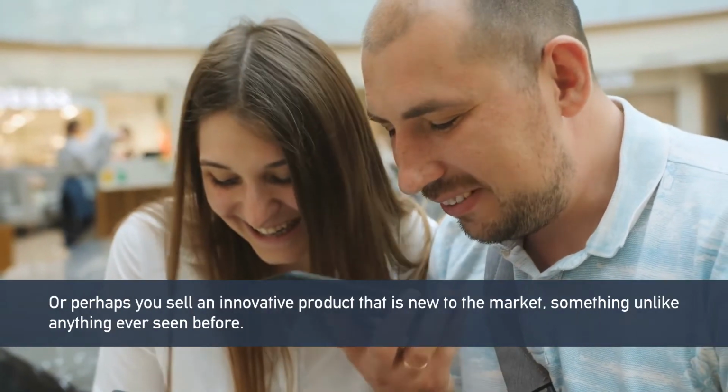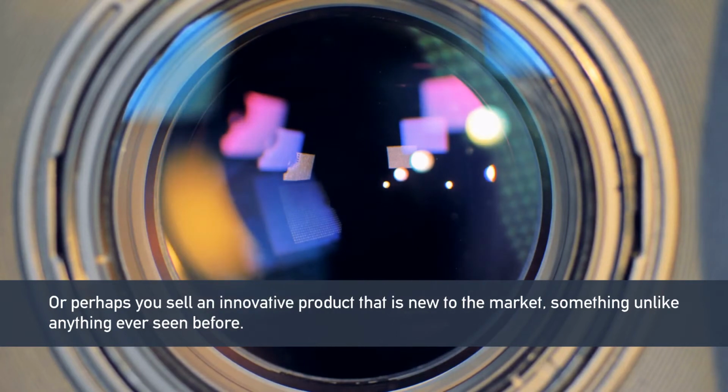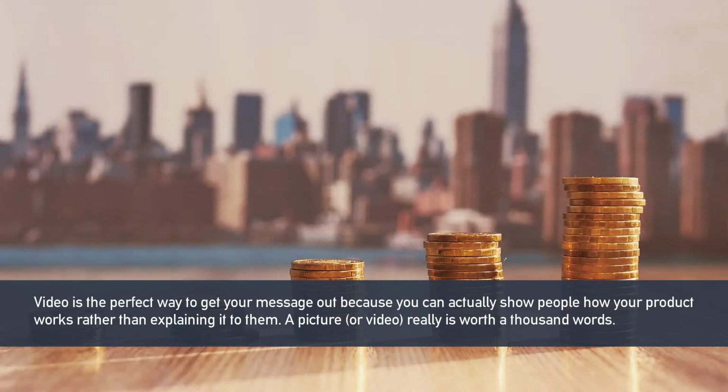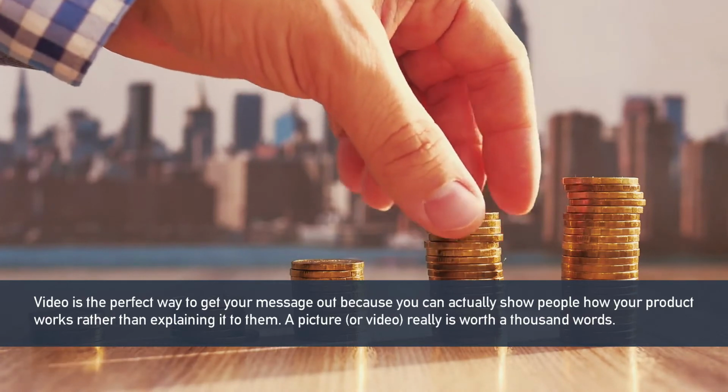Or perhaps you sell an innovative product that is new to the market, something unlike anything ever seen before. Video is the perfect way to get your message out because you can actually show people how your product works rather than explaining it to them. A picture, or video, really is worth 1,000 words.